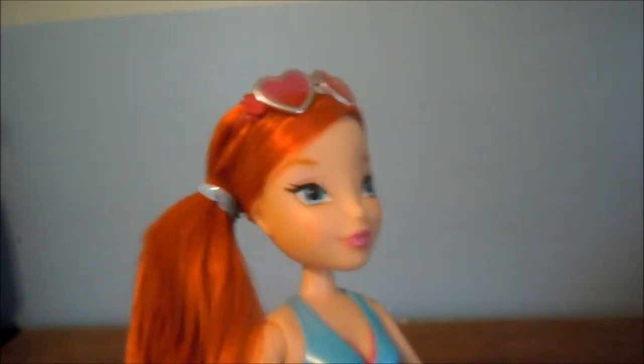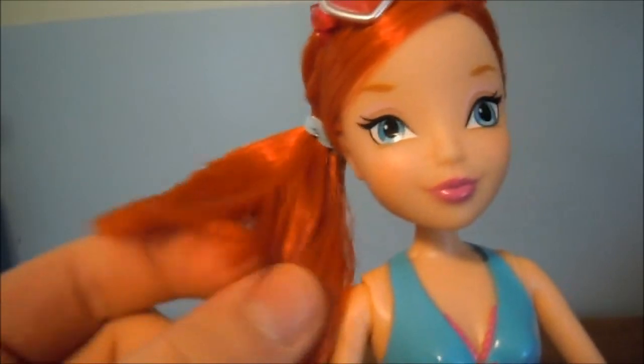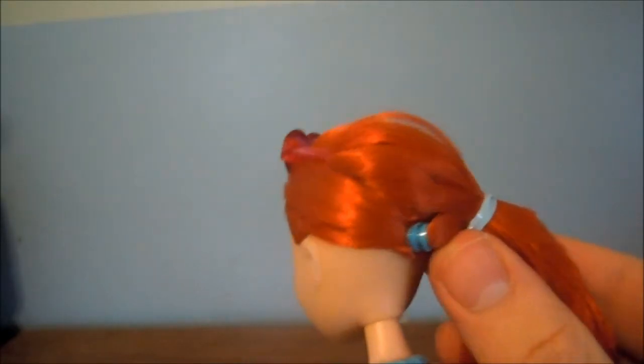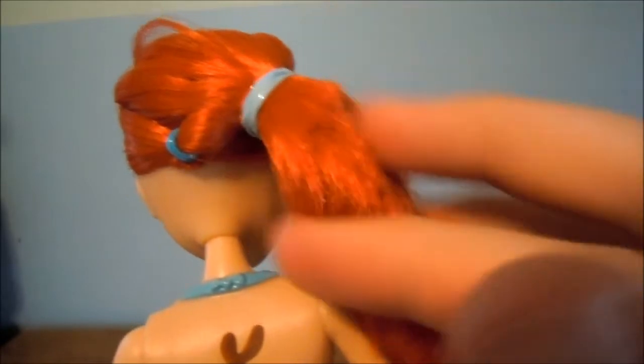And she has this light blue rubber band here. She has a short ponytail. Her hair is a little hairsprayed, but you could wash it out really easily. And then she has this blue rubber band here, and it all goes into this one big side ponytail.